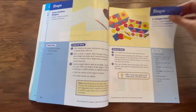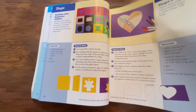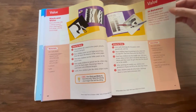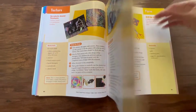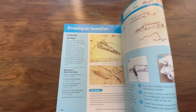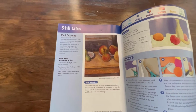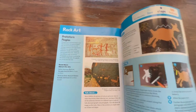And so then we move on to shape, and it's the same thing, different step-by-step instructions. These are the crafts that they're going to be doing to go along with it. And then they learn about color, changing colors, value, black and white, mixing up colors with white, texture, form, prints, clay, different cloths and making cloth, drawing and an invention, accordion books and making an accordion book, painting still lifes, pattern portraits. So lots of different things that they'll be working on throughout the year.